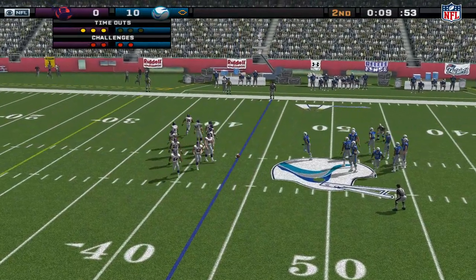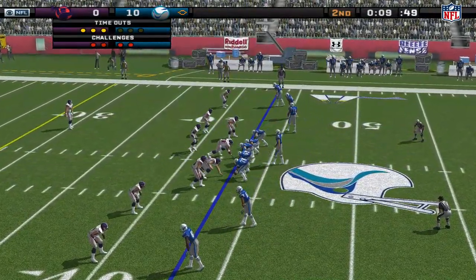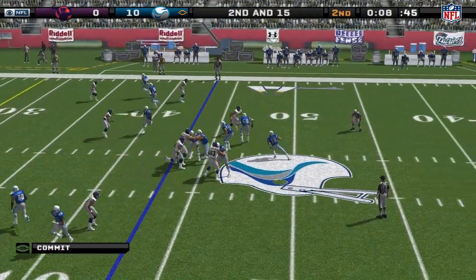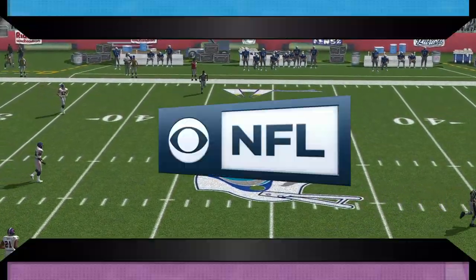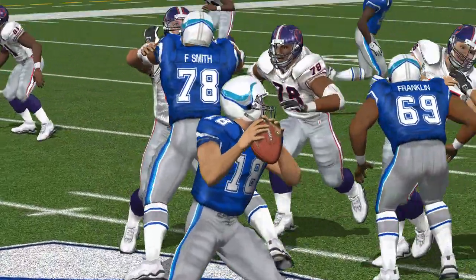Empty spread. Pressure. Switching to a three-step drop might be a pretty good idea. He has to find a way to get that ball out of there a little more quickly.